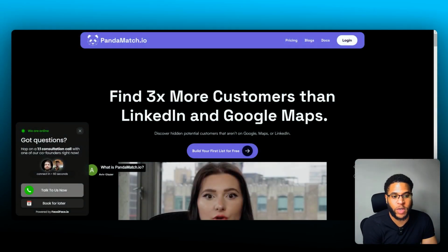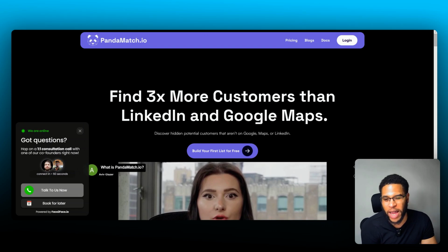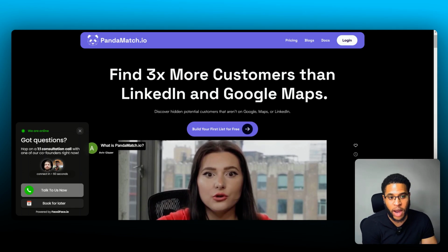So the next tool I'm going to be speaking about is Panda Match. Now, Panda Match is a lookalike tool. So you're probably thinking, oh, what does that mean? And pretty much, lead generation can be difficult because finding the right customers or the right list or the right people to reach out to is like searching for a needle in a haystack. And Panda Match is like having an AI-powered sales assistant that helps you find and connect with your ideal customers and basically builds you highly relevant, high quality targeted lists on autopilot.